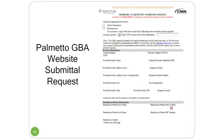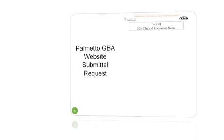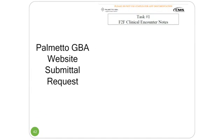For providers who choose to submit their PreClaim review request through another method such as fax, ESMD, or mail, we have made available on the Palmetto GBA website a copy of the submittal request. This will ensure that you are able to submit your PCR request seamlessly. If you do choose to submit hard copy, we have separator pages that will help you when you're submitting your documentation.